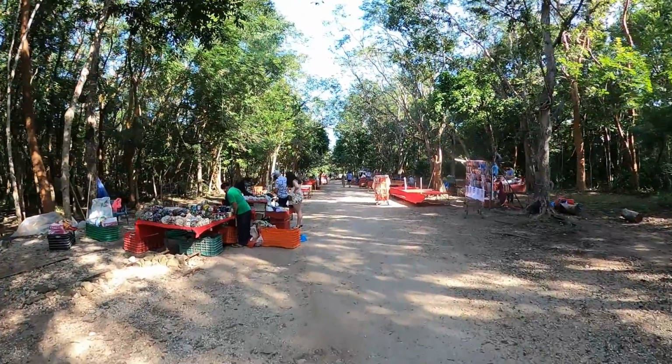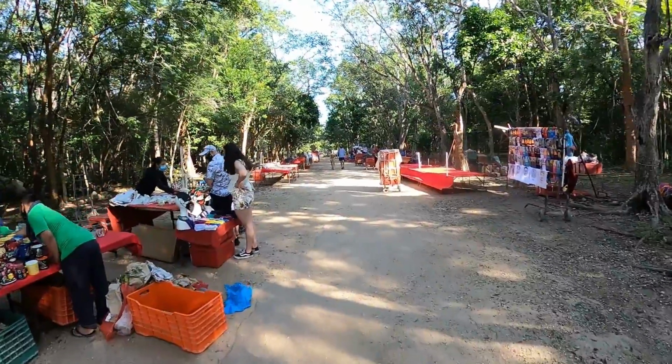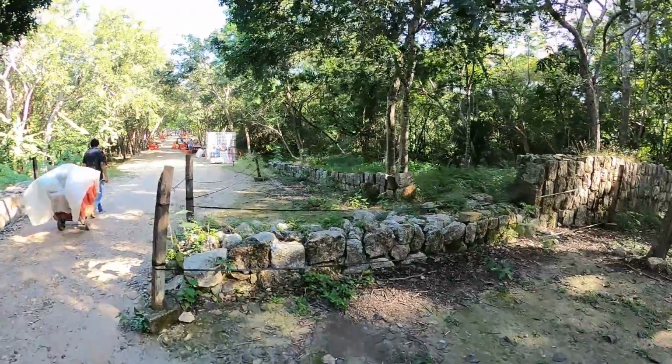But as you make your way to the cenote, you see them in the complex. Now, you are probably going to hear jaguars crying out, but don't be afraid. It's just a trinket that the vendors try to sell you.